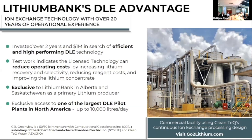And then the next milestone wouldn't be till after 18 months of piloting, and that's our decision if we want to continue with that licensing agreement. We still feel that is the best technology for us. It's exclusive to LithiumBank in Alberta and Saskatchewan. None of the other groups here can use this technology.